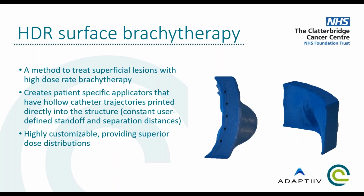So for surface brachytherapy, here on the right, you can see applicators which have been created using 3D Bolus. It's a method that we use to treat superficial lesions that I spoke about.